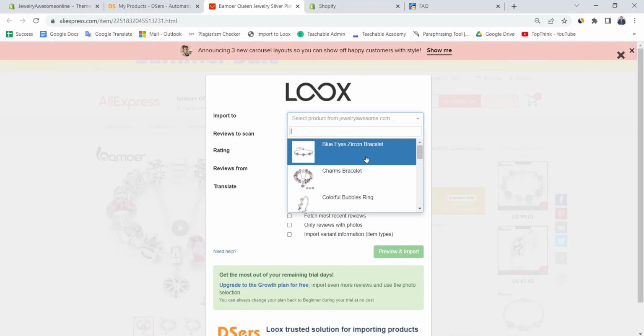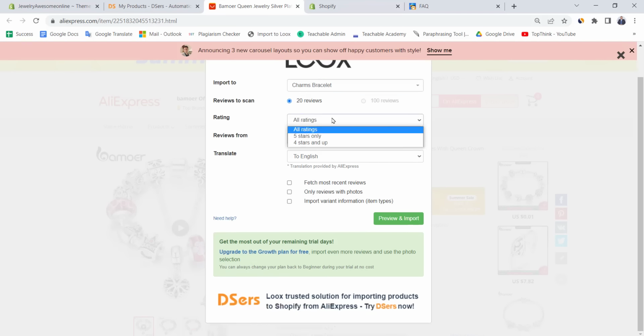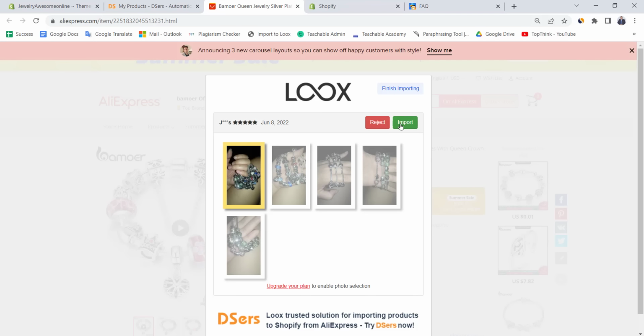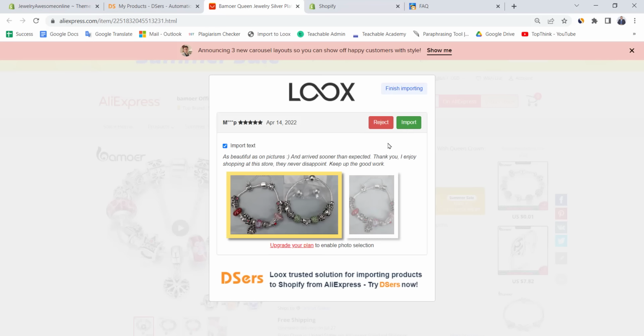Here select the same product at your store. Choose here 5 stars ratings only. And choose here, only reviews with photos. Click on Preview and Import. You will get all 5 stars reviews with photos for this product. If you like the image and the review, then click on Import. And if you don't like it, click on Reject. I will add some reviews from here and will go back to product page inside our store.